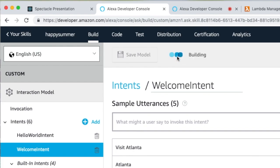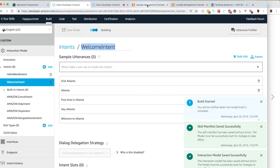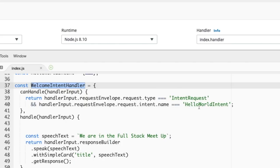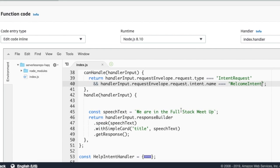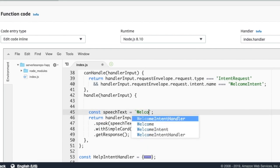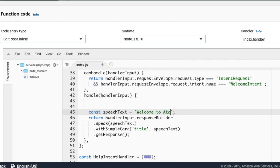Now we're gonna take the name of that intent and go back to our code and search for welcome. So the intent is welcome intent. Whenever the user says one of those, we're gonna say welcome to Atlanta. We are excited to see you. Something like that.